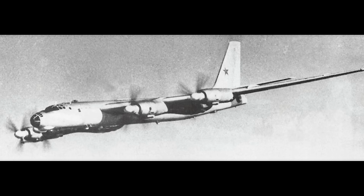The Bear's priority increased markedly when it was discovered that the M4 Bison had only about 5,700 miles of range and was thus a one-way weapon. Mass production of the Tu-95M therefore began in 1957, based on airframes already completed but waiting for engines. Relatively few of these aircraft were built, though.